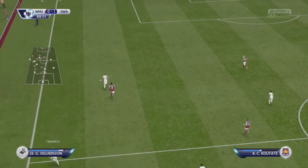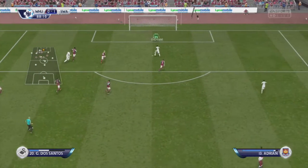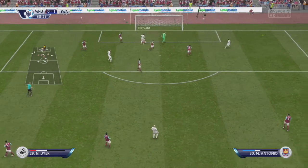In the 89th minute, Sigurdsson is running down the left-hand side. He passes into the middle for Dos Santos. Once again, Adrian is up to the task in the one-on-one situation.